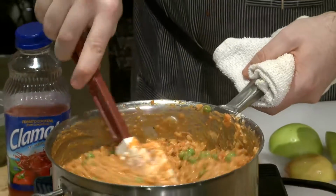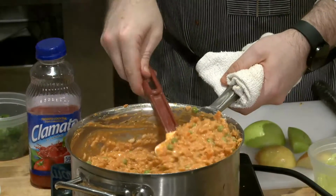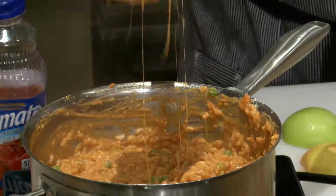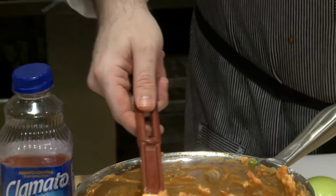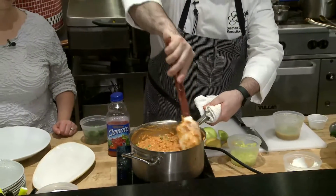Look at that. Look at the cheese pull. Oh my gosh. I love the color of it too. It's reminiscent of a tomato risotto. Yeah. Just regular tomato risotto. But then you see the peas, you see the carrots. It's like, oh, then is it a Spanish rice? Is it a Mexican rice? What's going on?